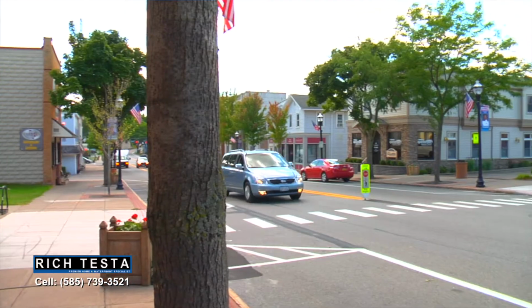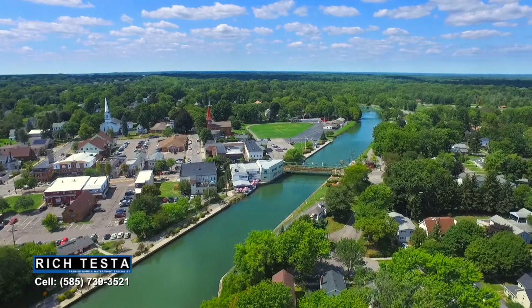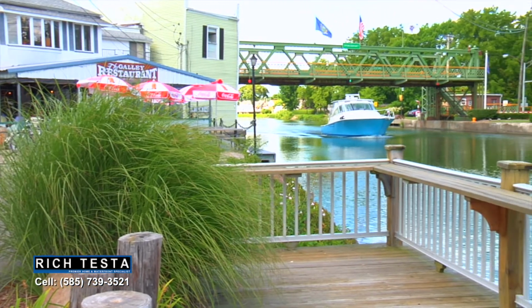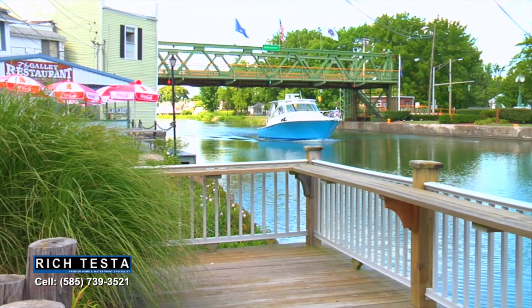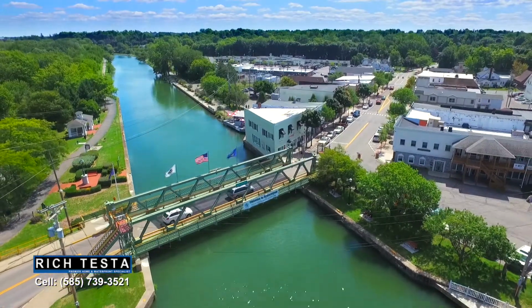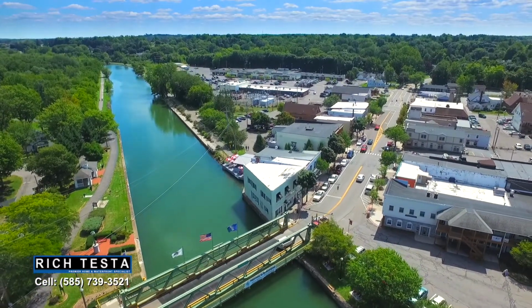Here we are in the charming village of Spencerport. That's right, Spencerport has great restaurants and shops and is located on the historic Erie Canal. Could you imagine living here?